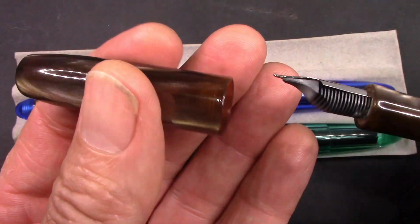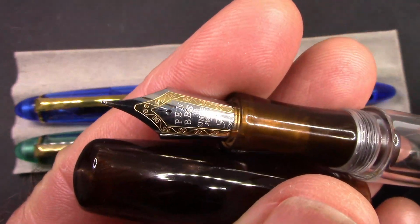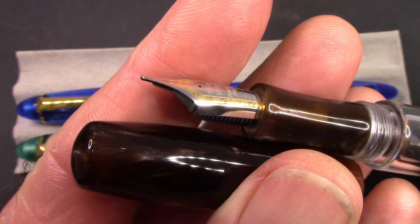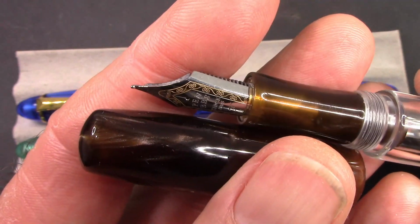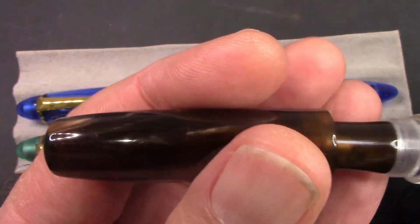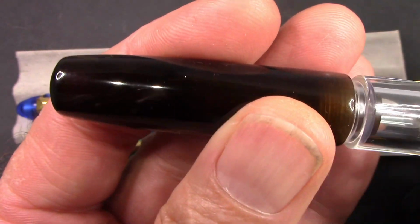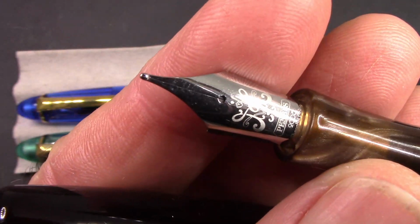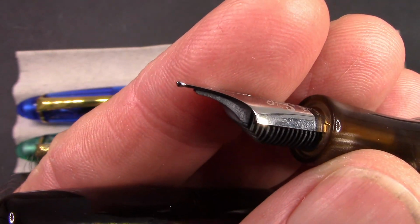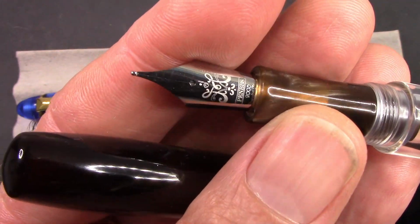The cap comes off to reveal on one side a 2-tone fine nib, which is not common. I'm certain that it's there because of the 2Z resin that's used. And what I love about the 469 is if we uncap the other side, we'll see a medium nib, which is going to give a wider, wetter line than the fine nib will.